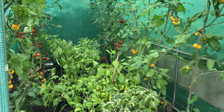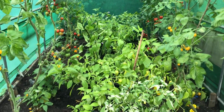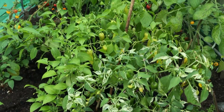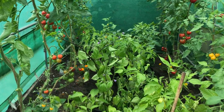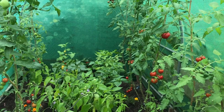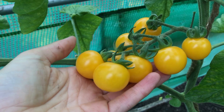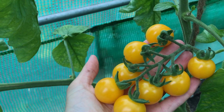It's absolutely ram-packed in here at the moment with tomatoes and all my chilies. I did move some outside, but I've brought them back in again because it's really cold at the moment, and with the cold nights forecast for the weekend, I don't want them struggling. So I've moved them in to help keep them warm with all my tomato friends. We've got lots more to pick in here, including this full truss of Galena tomatoes, gorgeous yellow colour.